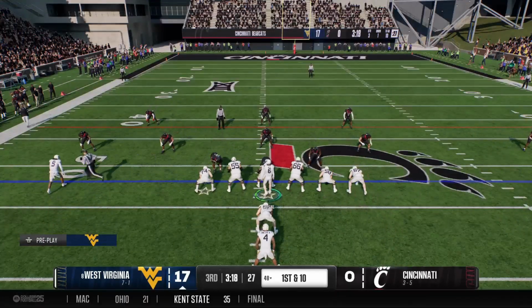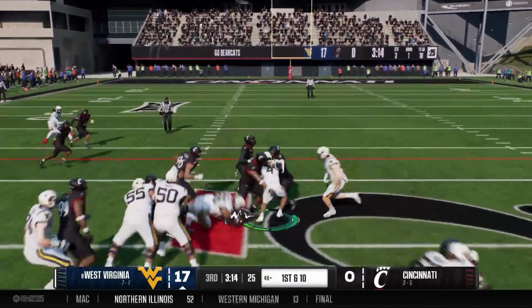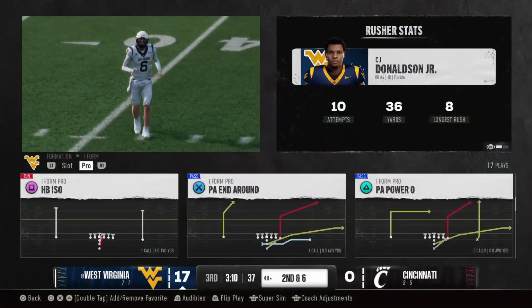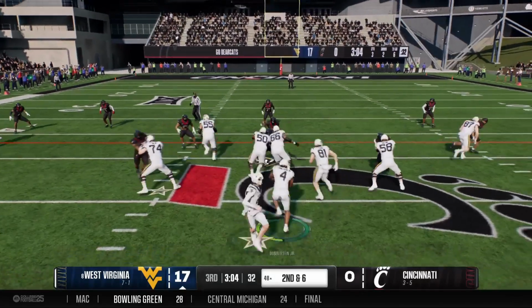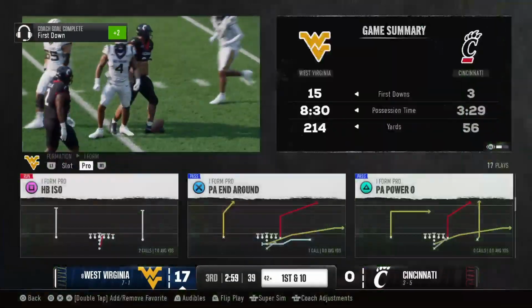Here they come, 1st and 10 from the 48. They'll give it to the back. And a nice solid pickup there before the defense wrestles him to the ground. When you're a defense, it is stop the run first. That is your first responsibility. It makes the whole game easy. And right now, they got it going on the ground. The defense is going to have to change something up.